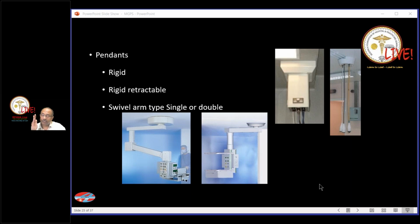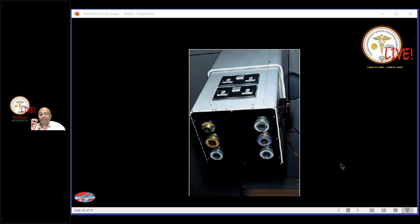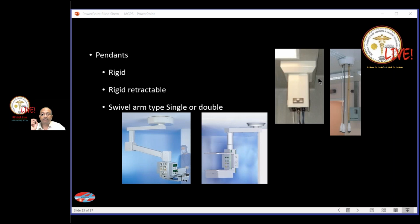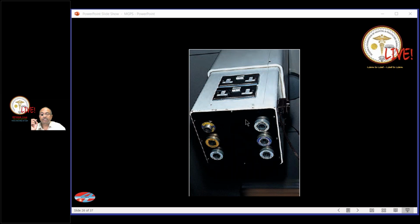So these pictures are there. There are multiple other variations of these pendants available in the market, essentially to make using the gases convenient, because these pendants combine many other services, the power supply, the gases, and many other things. So here is an example of a rigid retractable. You have this kind of installation, but in that installation there is a lower portion which can move upwards or downwards. So this makes it a little more convenient.